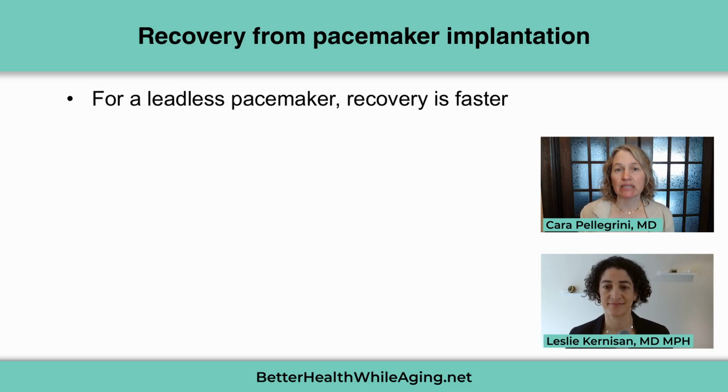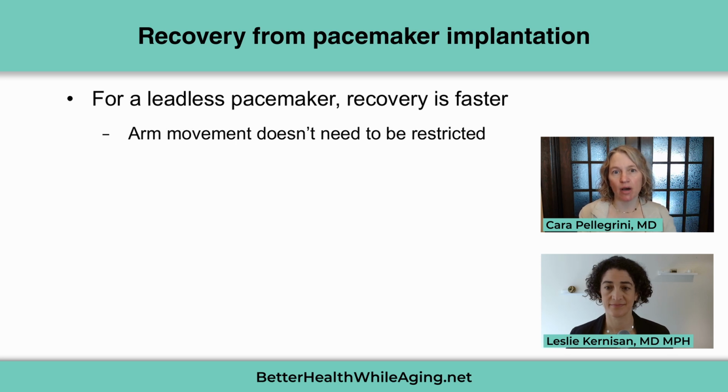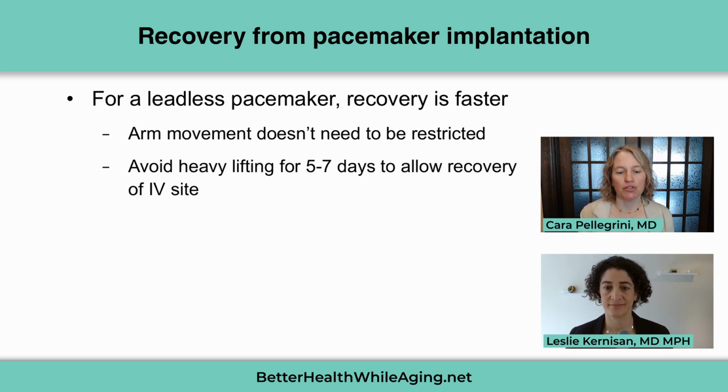The recovery from a leadless pacemaker insertion is a little bit faster. There aren't those same arm restrictions. To allow healing of that IV site, we do recommend not doing any heavy lifting for about 5 to 7 days. And after that, you're back to full activity.